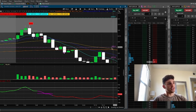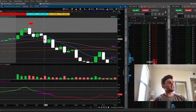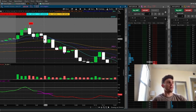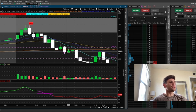First target was 222.50. And the second target was 221.54. Now, obviously, as you guys can see, red arrows are my entries, purple arrows are my exits. I entered here, and then I exited about halfway in between both targets.